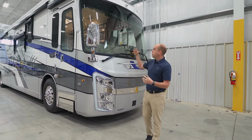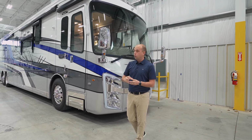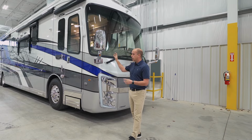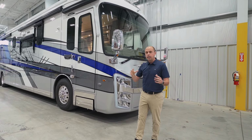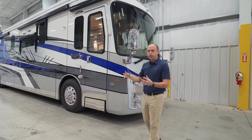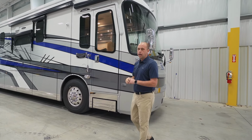As you guys see, you'll notice quite a few cameras. There's going to be 6 in total: one in the front, one in the back, and then 2 on your driver as well as your passenger side, so that you'll be able to get a nice seamless picture as you're driving down the road, to get a good picture of what is on the side of your coach.